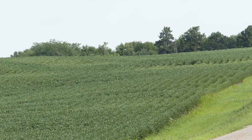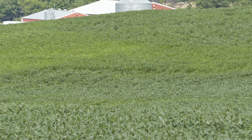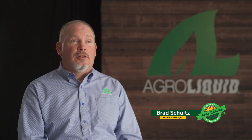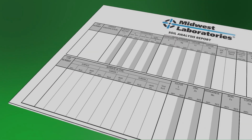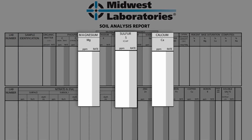It might be easy to spot a deficiency driving down the road, and it'd be easy to think that it's one of the macronutrients like nitrogen, phosphorus, or potassium. But it's important to get out of the pickup and walk out into the field and take a closer look. We may need to address a secondary nutrient like sulfur, calcium, or magnesium.